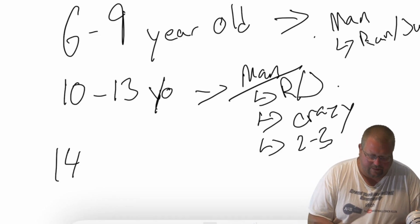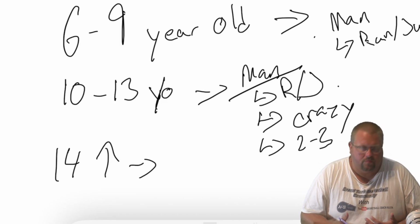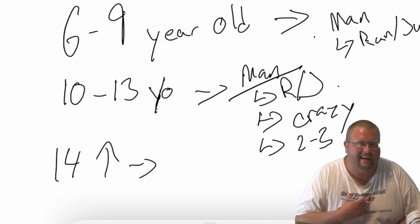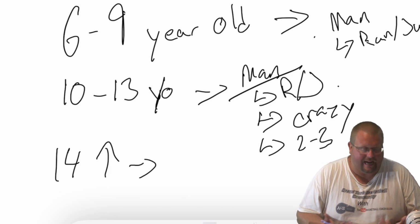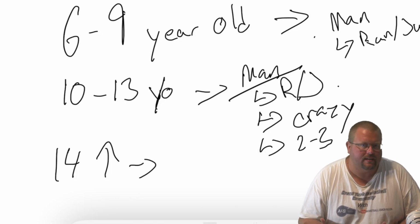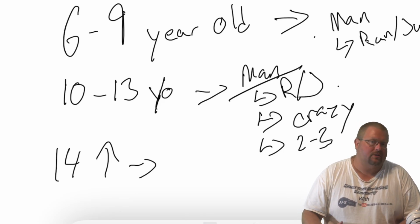From 14 and up, I'll just put an arrow for up, I would be looking at running something that is going to really kind of mess with teams. I personally don't like the full court presses all that much. I would run full court run and jump. That's just how I am. But I feel like once you get past 14 or 15 years old, most teams are, or at least should be, able to beat a full court press extremely easily.